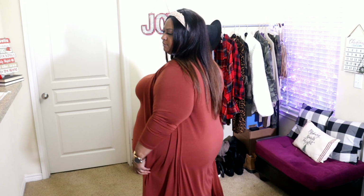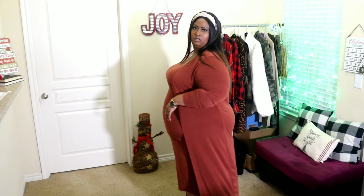But yeah, I love the duster that it comes with. This is my vibe all day long. I'm really getting into the two-piece set. And to find some for us bigger girls, 24, 26 and up, it's kind of hard to find sets like this for us. So I'm glad I was able to find this one from Lovely Wholesale. So yeah, this is the first one. Let me know what you guys think.